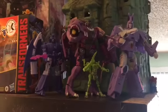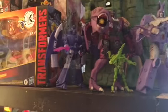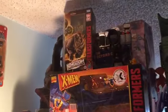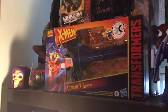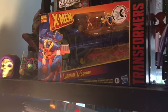Oh, up here. We got some Cyclonus, some Beast Wars stuff. I never thought I'd be collecting Beast Wars stuff, but the toys are actually really good. Scourge, who's great. Then we got the Rhino guy up at the top. We got Refractor up there as well, and then we got the X-Men Transformer toy, which is pretty cool.